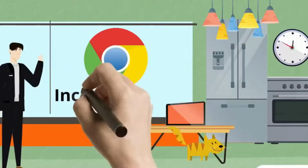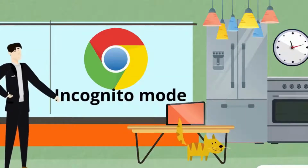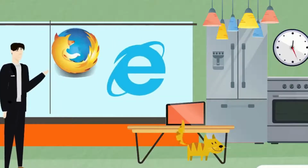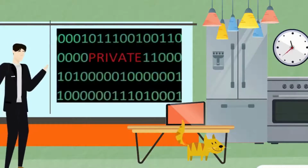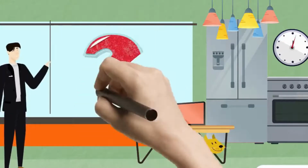Today we are going to learn about incognito mode in the Chrome browser, and private browsing modes on other browsers like Firefox and Edge. What happens when you browse privately? What do incognito and private browsing modes actually do?